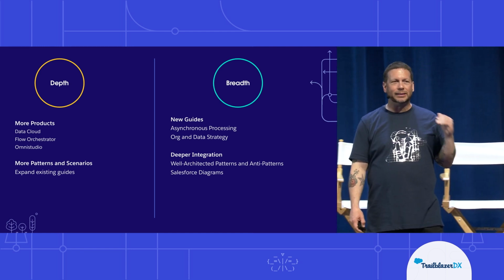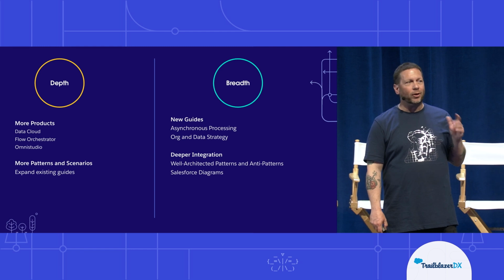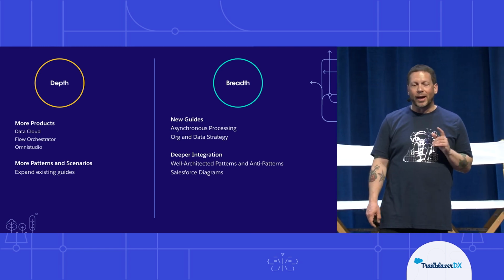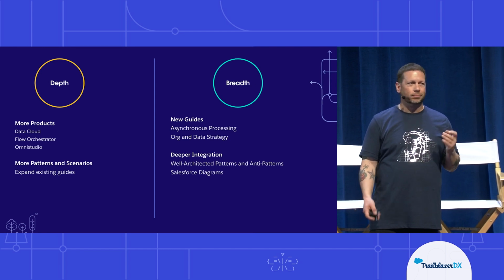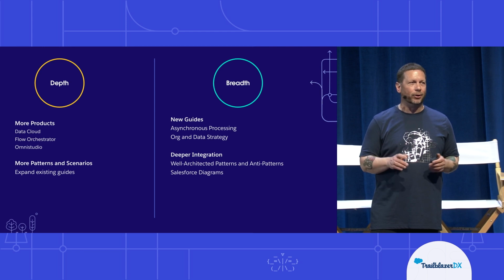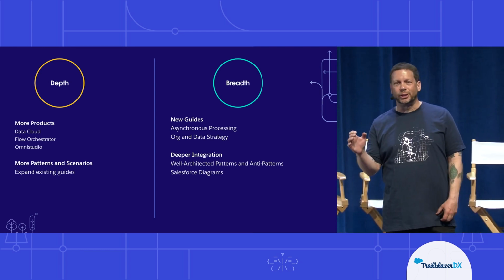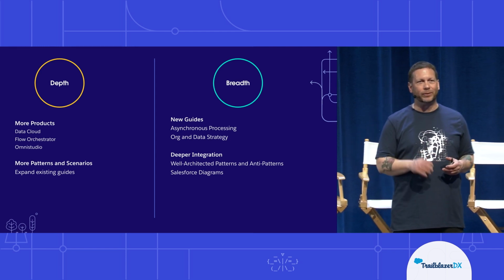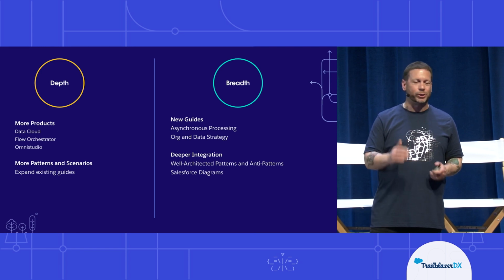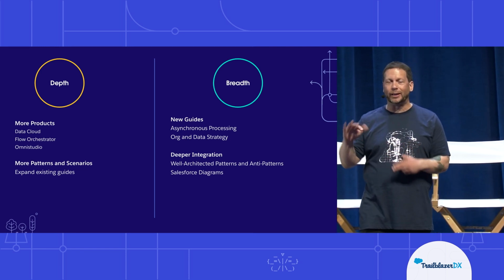So we're going to be adding additional guides. In addition to the 4 decision guides that we have today, we already know from talking to our internal engineering team that people have issues already with asynchronous processing. So if you pick the wrong patterns when you're setting up custom objects, for example, even something as simple as choosing whether you want an auto number or a name field when you create the object can lead to performance issues if you don't make the right choice. And it's not really well documented about when you should be making which choice.